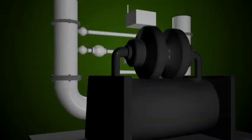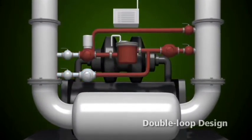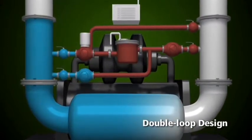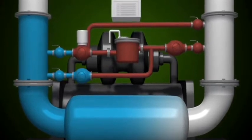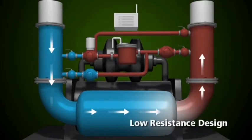Using a dual-loop link pipe configuration, it is able to prevent warm water from entering the condenser inlet, unlike other existing systems. This innovation prevents an increase in temperature of the cooling water flowing through the condenser or heat exchanger.